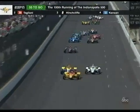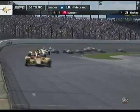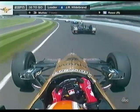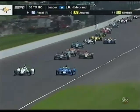J.R. Hildebrand with a field in tow sees Ryan Hunter-Reay pop to his outside. And Townsend Bell giving chase, but the rest of the field just behind him. They come almost 3 wide again. Ryan Hunter-Reay will set the pace as we come to the closing of this Indianapolis 500. Boy, they nearly went 3 wide. They're going to be bearing down on the back of Hildebrand.